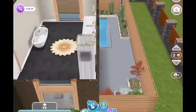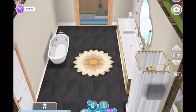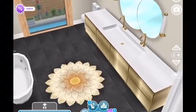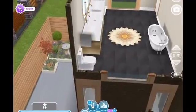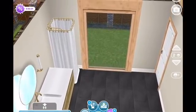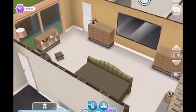And then in here we have the master bathroom. I like contrast, you guys know that. The black and gold and white is beautiful, and I love that rug. I never use that rug, and I ended up finding out it looks beautiful with anything gold, especially in the bathroom.